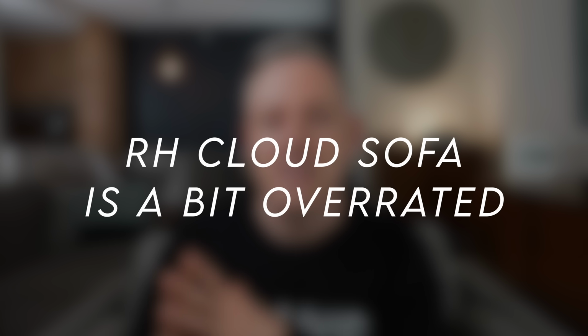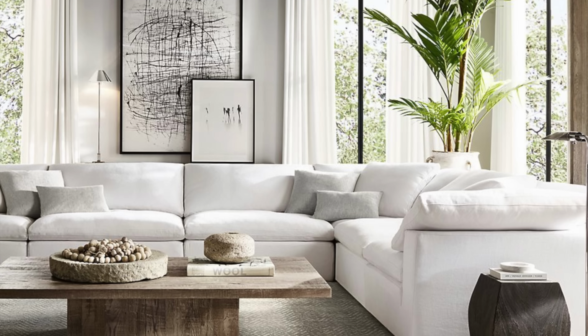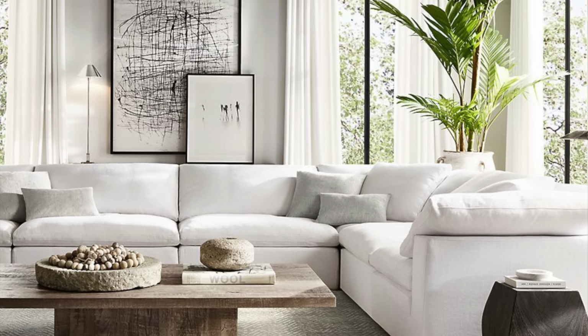Unpopular opinion number one, and that is that the Cloud sofa from RH or Restoration Hardware is not the perfect sofa that is perfect for everybody. If you're not familiar, there is a sofa at RH called the Cloud sofa, and so many people rave about this sofa. It is the dream goal sofa for so many people. And I'm here to say that it is a gorgeous sofa. If you've sat on this sofa, you deserve to sit on this sofa. Everybody should go to RH right now and sit on it so you can really understand what I'm talking about. It is a beautiful, soft, squishy, delightful sofa, but it is not for everybody.